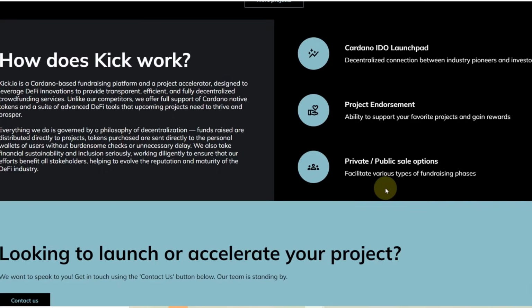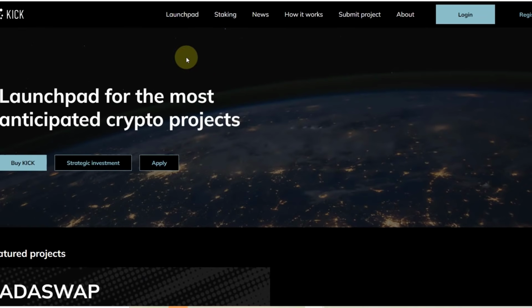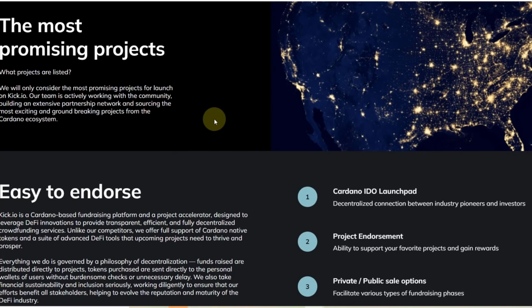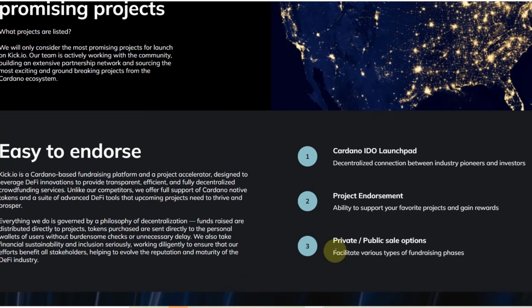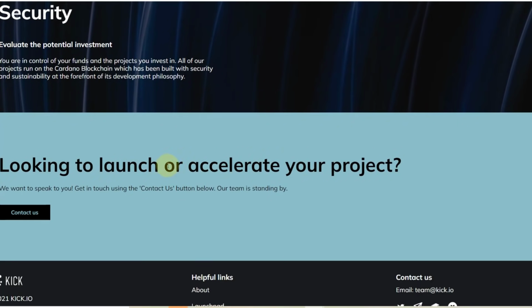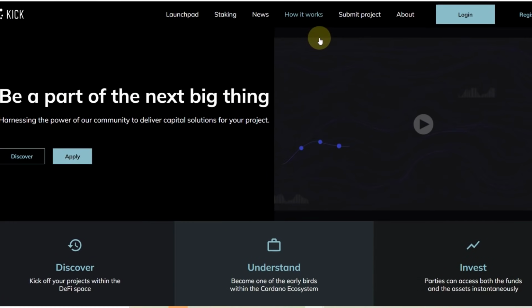So people, or organizations, can launch their projects here on Kick, on the launchpad, and people can invest in these projects if they think they're interesting. And of course, the people who are launching these projects can get funding. So it's basically a fundraising platform designed to be very easy and designed to accelerate projects. It's an interesting concept, and it will be a catalyst for basically Cardano-based projects. So I find that highly interesting.